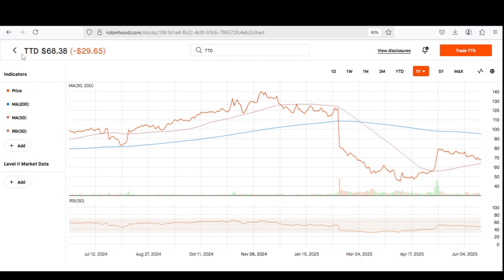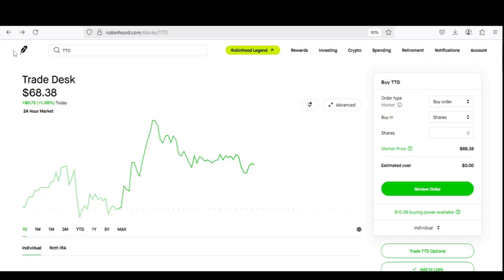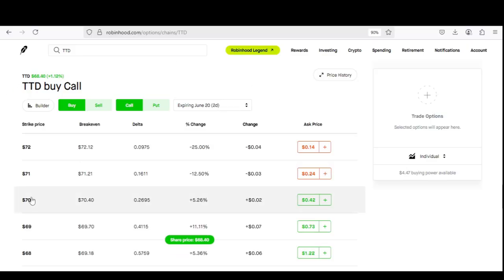Now let's go ahead and go back to TTD options, and I'm going to show you the strategy that Nancy Pelosi uses. Actually, one of the strategies she uses. So we're going to go to trade TTD options to the bottom in order for us to open up our option chain. Now, this information down here represents the entirety of the option chain, and what it does is that it gives us enough information in order for us to make an informed decision.